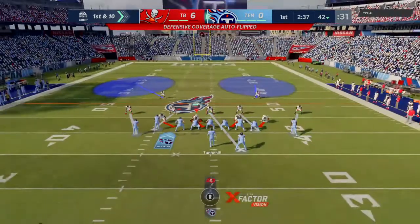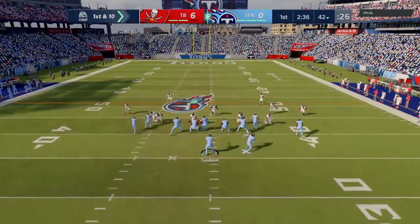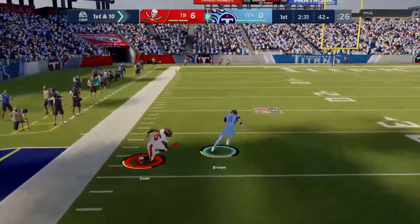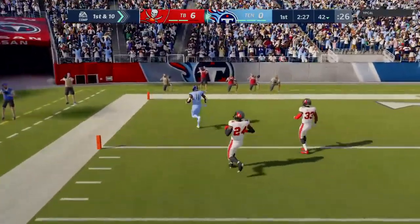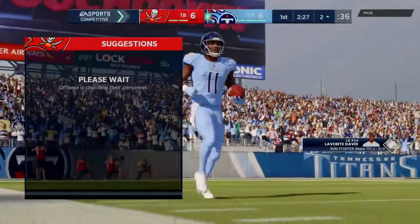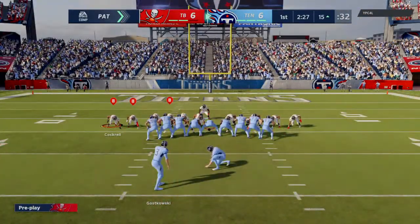Tannehill and the Titans come up now 1st and 10 at their own 42. Out of the gun, he'll throw. He'll get this one complete. That's A.J. Brown. There he goes, left side. Touchdown, Titans. A.J. Brown, 58 yards. And the Titans are just an extra point away from moving out in front.